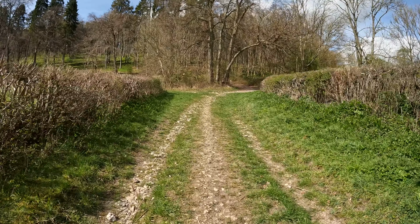We're doing a circular of Great Wood and the wider area just to the west of Hambleden. Do not climb on timber stacks, won't do. No problem. Cut some wood.